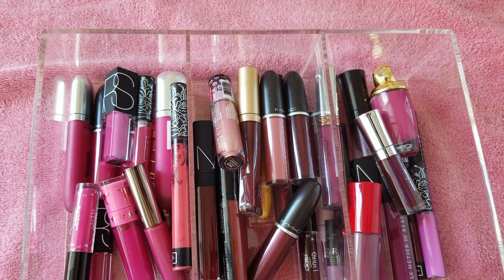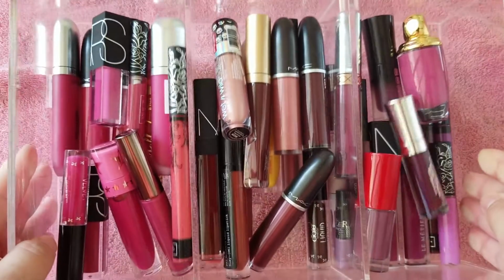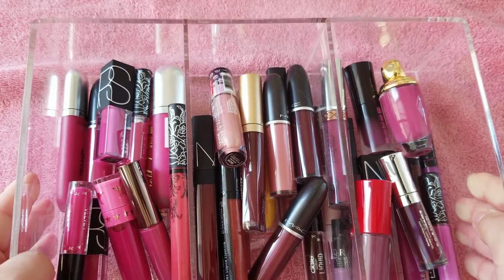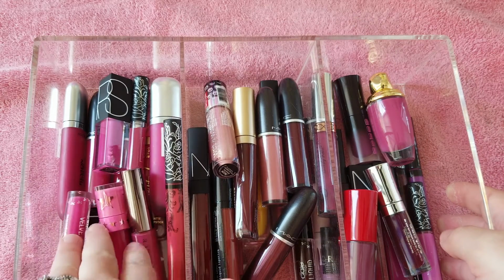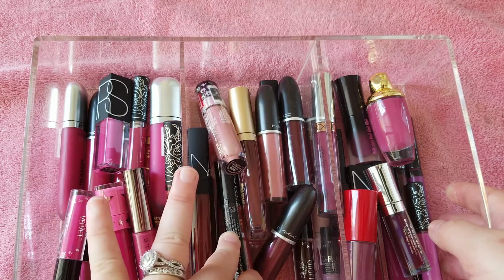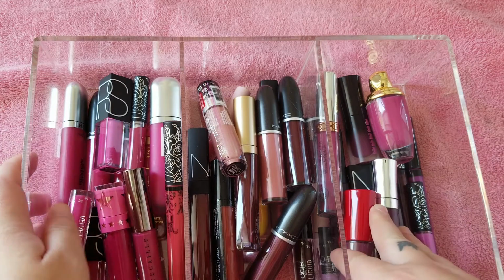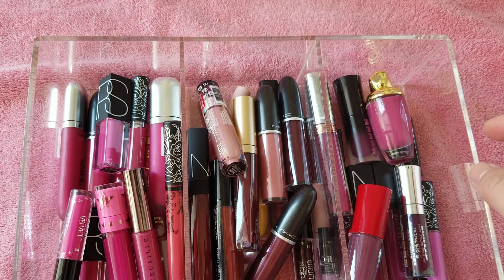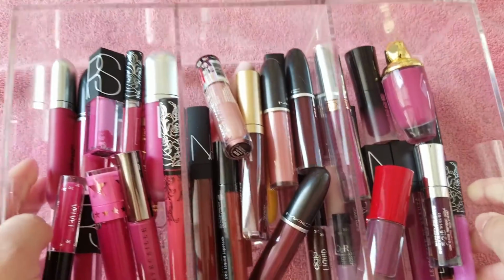Okay, so we reached the end of my liquid lipstick collection. This is what's left to go through. They're kind of the out there shades that I don't have too many of. So kind of the magentas and hot pinks and some wine color shades and some berries and purples on the right here. So let's just start and get through the remaining of my lipstick collection for liquid lipsticks.